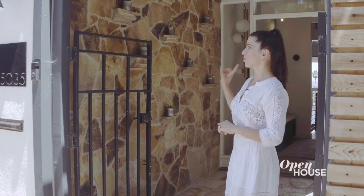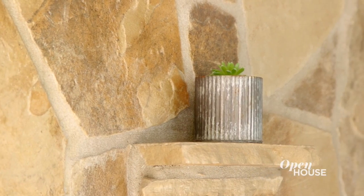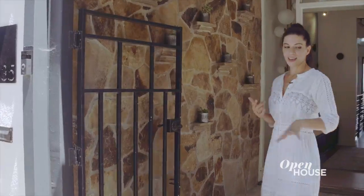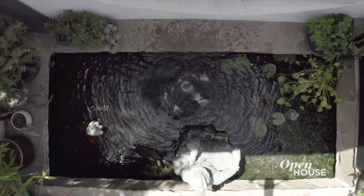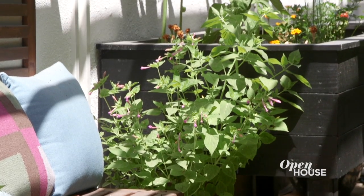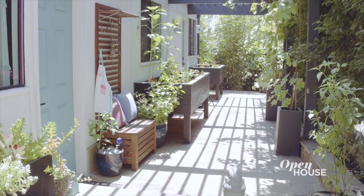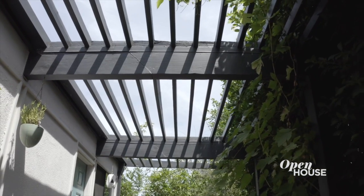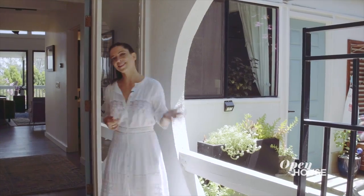So one of them is this really cool rock wall with built-in step shelving that is completely original, built in the 1960s. And then as you enter, we have this really cool koi pond with some goldfish. We built these amazing raised planter beds over here for a little victory garden. We have all sorts of vegetables, even grapevines going over the pergola. So come on in, let's continue on the tour.